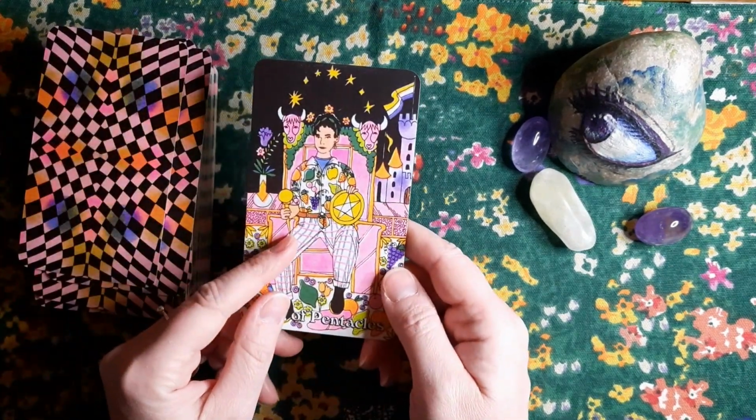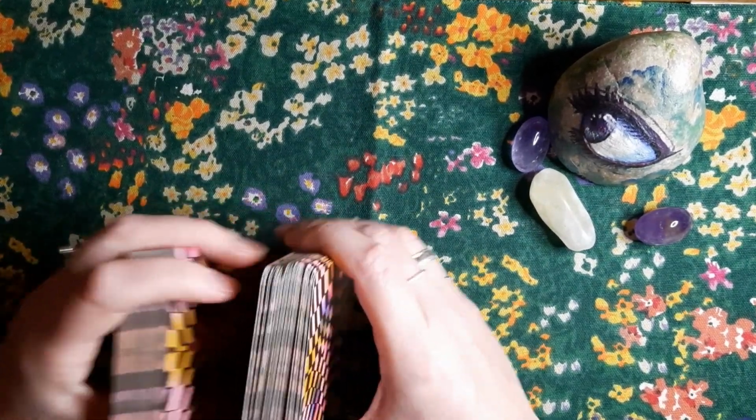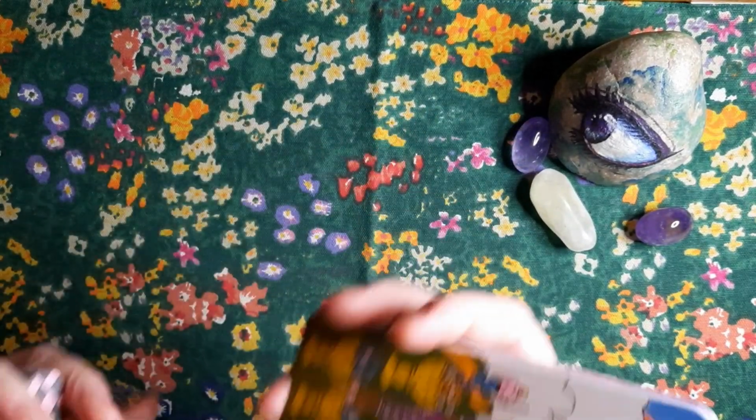I thought there was a microphone in their hand then, but it's not. Okay, let's give a bit of a shuffle, shall we? Let's do a bit of a shuffle and see what's going on, see what we think.